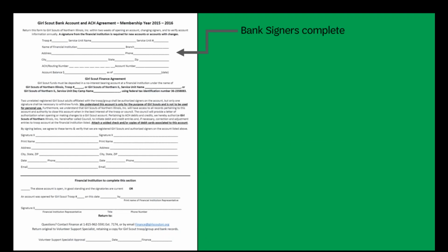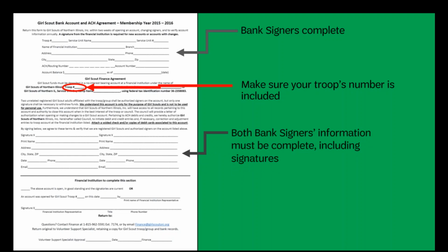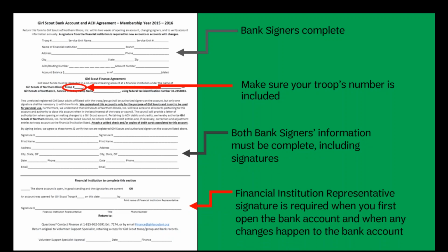As you can see, the top part of the form is for you, the bank signer, to complete. You will only need to complete the line for your troop number here. All information, including a signature for each bank signer, should be complete before going to the bank. And finally, a financial institution representative signature is required when you open a new bank account or have changes to the account, for example, a new bank signer.